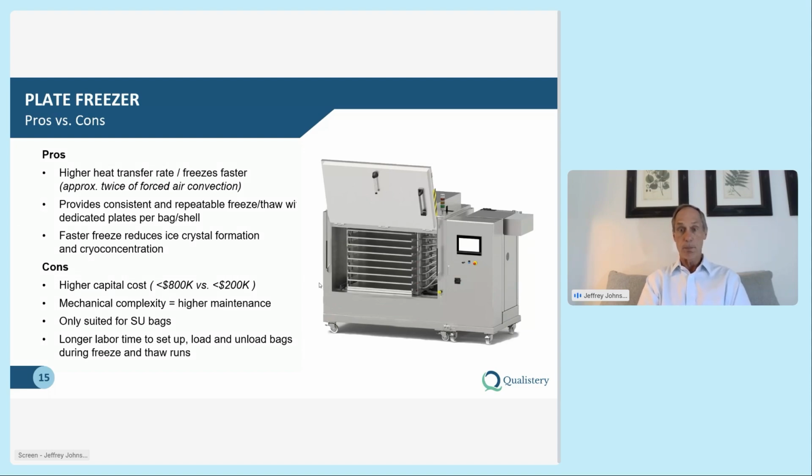The other thing is they're really only set up for single-use bags, right? It's a flat heat transfer surface. So for carboys, round bottles won't work at all. You'll have very little heat transfer surface. Cryovaults, the horizontal won't work. You need vertical plates. And so again, they're very well suited for using single-use bags put into a shell, but for the other containers used, carboys, cryovaults, not very well suited.